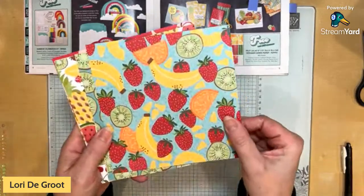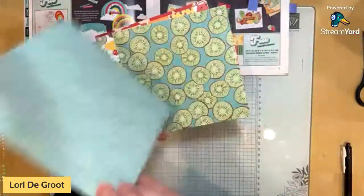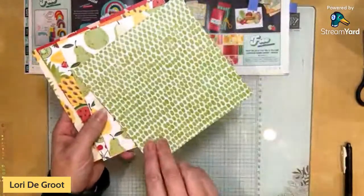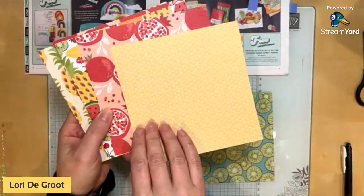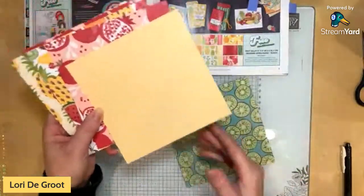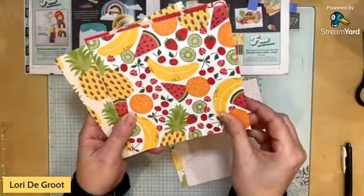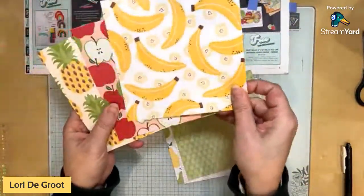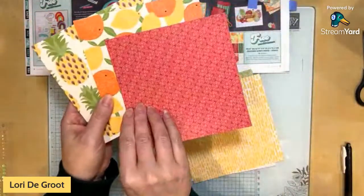I'm just going to take you through the patterns because they're ridiculous. Look how cute these are. And of course there's always the fun solid on the other side. So we've got kiwis and pears. And even if you don't love all the fruit, like the other side, ooh, they're pretty colors. Pomegranates. And then another fruity one. Bananas. Apples. So many choices, right?